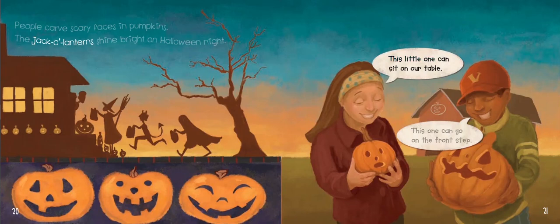This little one can sit on our table. This one can go on the front step.